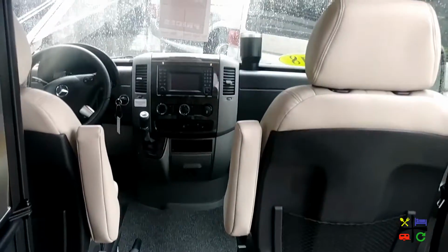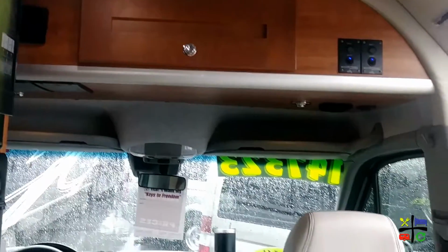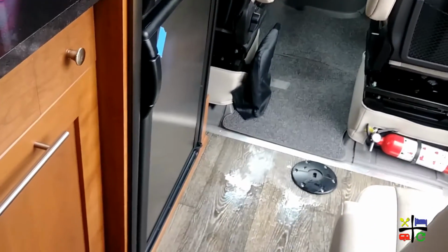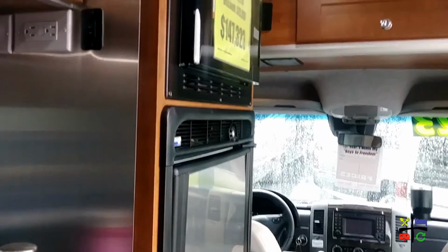Let me turn the camera around and show you what I'm looking at. Okay, so there is the cab, which has overhead storage. This one has a captain's chair, which I think is interesting. And you know, it's always good to have extra seating. And something I absolutely adore, this one has a large fridge versus the other one.